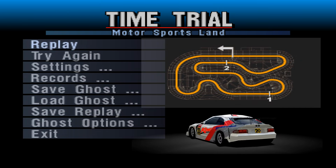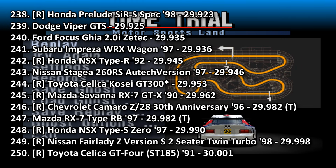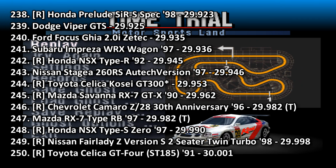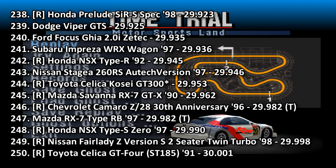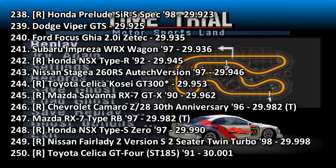A 29.953 is going to place this into 244th place. Goes in between the Nissan Stagea 260 RS and the Savanna RX-7 GTX. It is quicker than a Z28 30th Anniversary Edition, the RX-7 Type RB, NSX Type S0. It's quicker than the Celica GT4 ST185, so really interesting there. And quicker than the Golf 4 1.8 Turbo, which is one of the quicker front-wheel drive cars we've had.